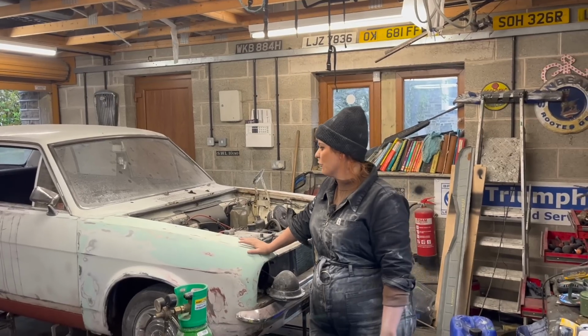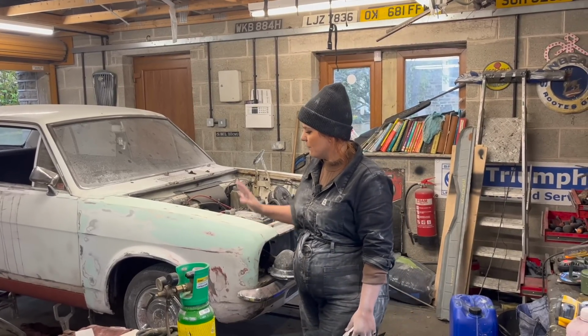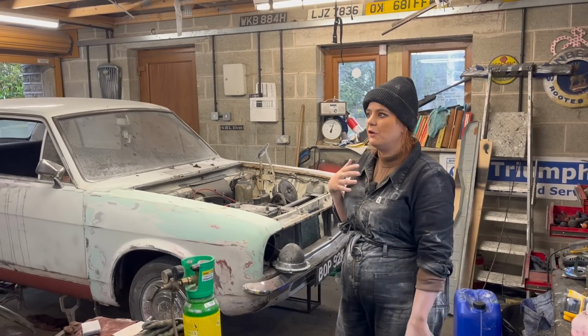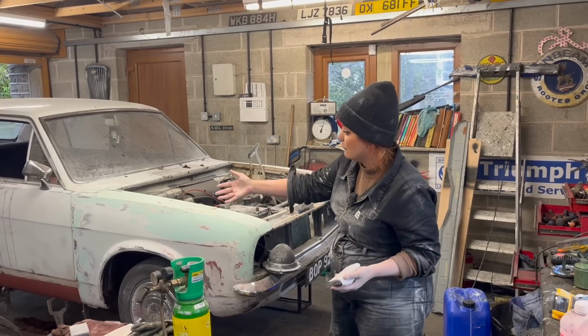Well, it's tea break o'clock, which is always a good time to take stock of where you are with everything. Whilst Kev's been busy doing all the welding down there, and I'll get him to talk about that in just a minute, I thought I'd tell you what I've been doing, because I tend to be doing the more silent work that maybe you don't see as such a big wow like you do with this sill.